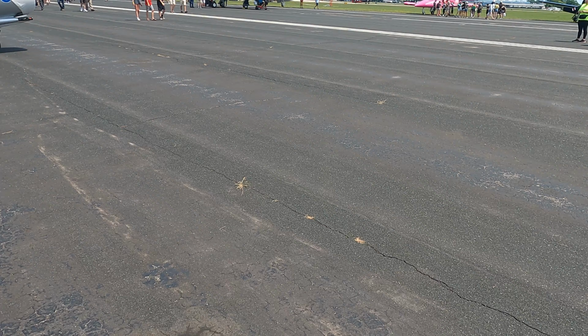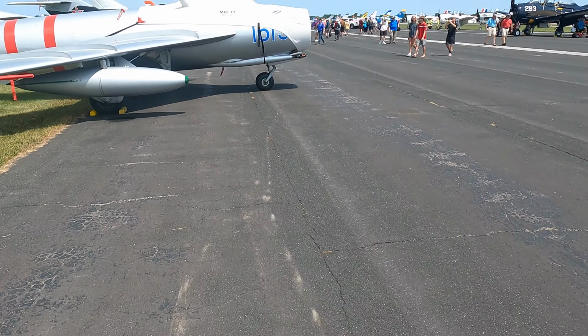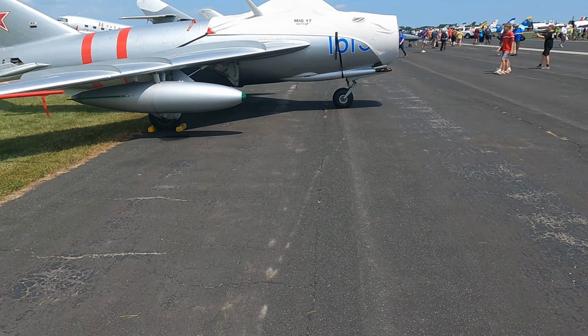All right, and here is the, I'm heavy enough that I need to park on cement routine. MiG-17. Now, interesting, across the way there, behind the Beech 18, probably can't see it on the video well, there's an F-16 that's painted like the original F-16s were painted. Now, my understanding was the two YF-16s are in bad shape. I don't know, it'll be interesting to hear if there's a story behind that.